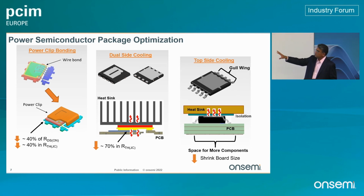So the first thing on the left-hand side, the power clip bonding. So the transition from the wire bond type of configuration to a power clip type of configuration is that you're able to spread heat so much better throughout the part, and you're lowering the thermal resistance of that part. So what you have with the power clip type of configuration is about a 40% reduction in RDS-on versus using a wire bonded type of structure, and then a 40% lower R theta JC, junction to case thermal resistance.